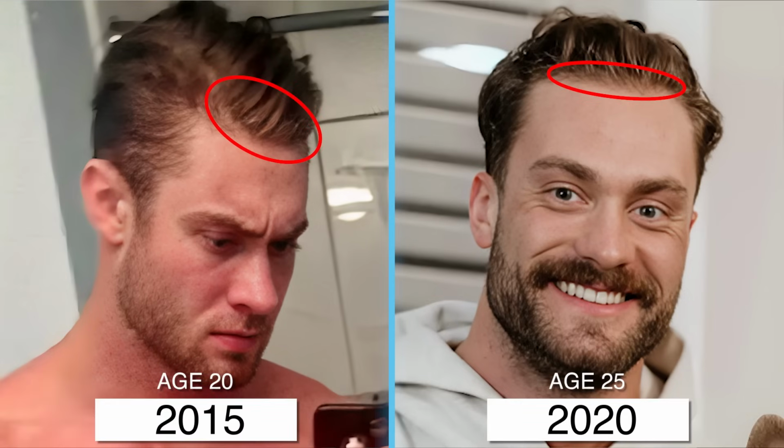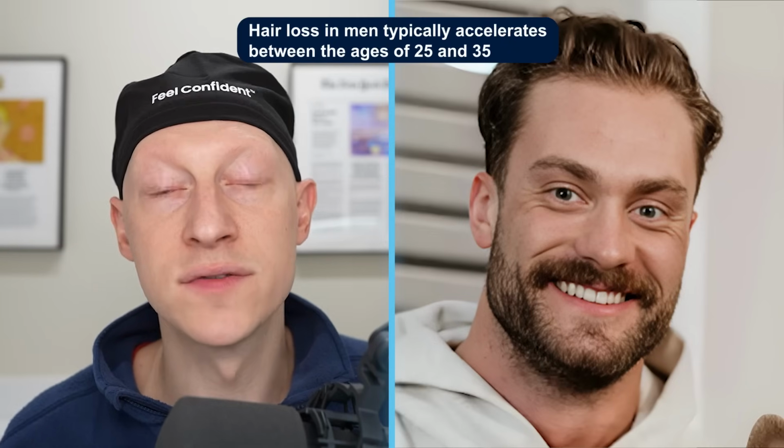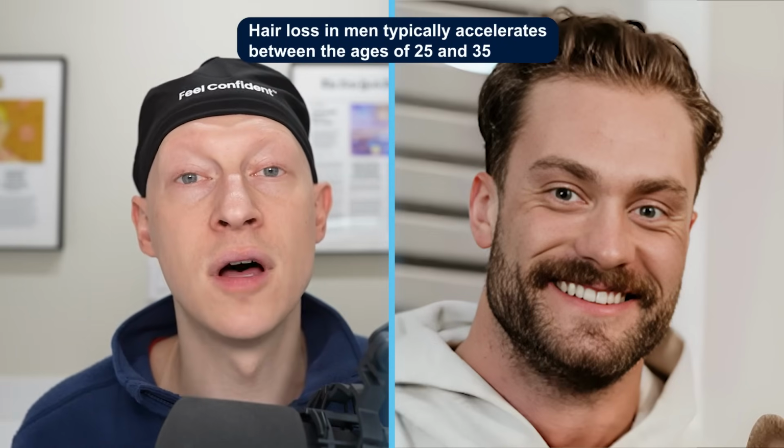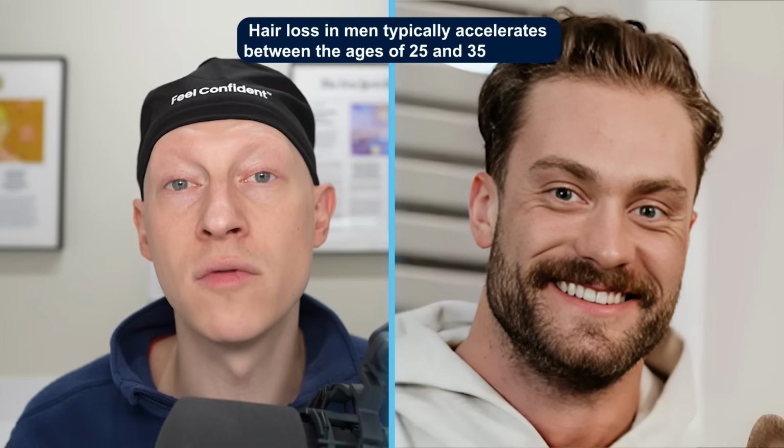Also, I'm noticing that the frontal 1 to 2 centimeters of his hairline now appear to be thinner compared to, say, in 2015. And remember that around this age, around the age of 25, most men with androgenetic alopecia will start to have an acceleration of their hair loss. And that usually lasts for about 10 years, up until on average age 35, and then that hair loss will still continue, but at a slower rate. That's the common trajectory that many men will face, though of course other patterns and other trajectories are possible.